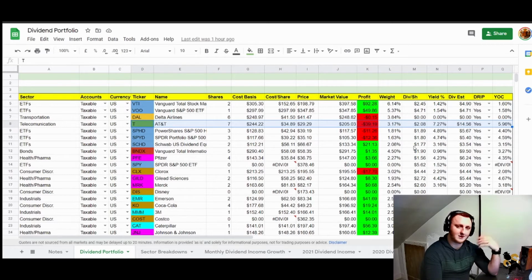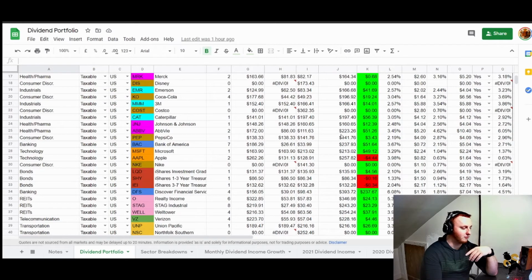There are many companies in here that have a higher yield on cost than the actual yield of the company. A great example of that would be Discover Financial, so the credit card company. You can see their current yield is 1.81%, but because of the price I bought these shares at, I am actually receiving a 4.51% yield for their dividend on what I paid for it, which makes it very, very competitive and very nice for me to be able to own at this price.